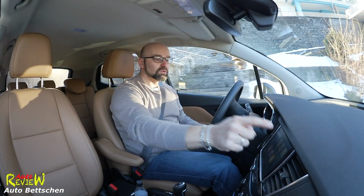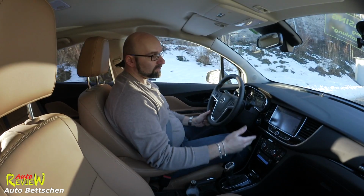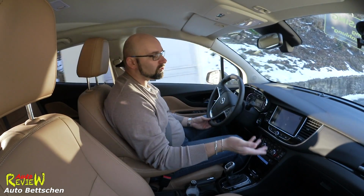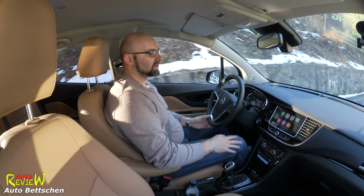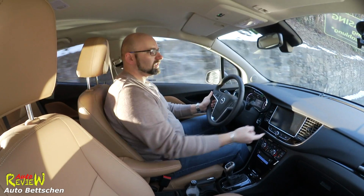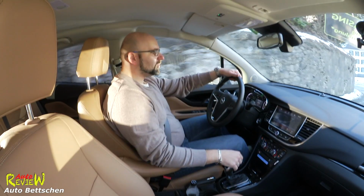So we have Apple CarPlay. As you can see, Google Maps is working perfectly as well. If you have, for example, an address saved already, you can prepare it at home and then just navigate through here. Obviously I don't have any music at the moment, however the telephone works as well. If you want to go back, you can have the Opel navigation.